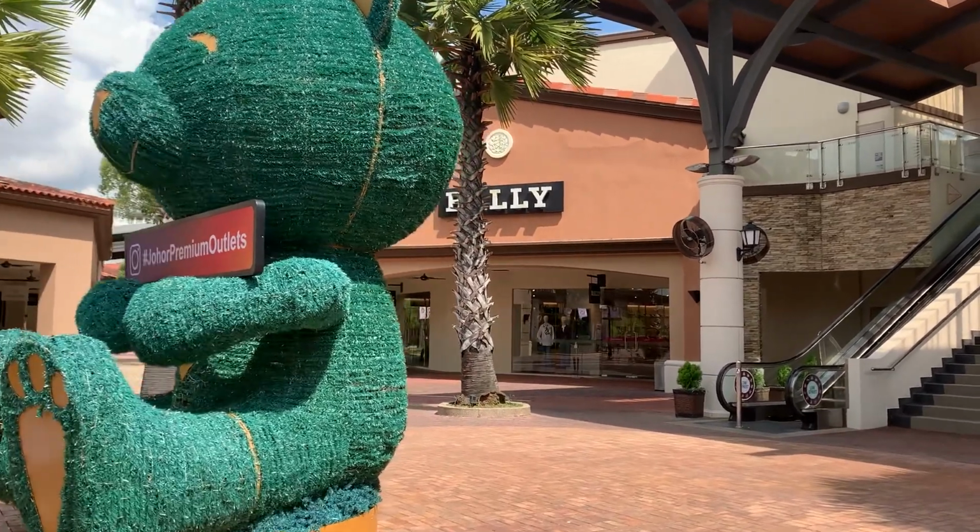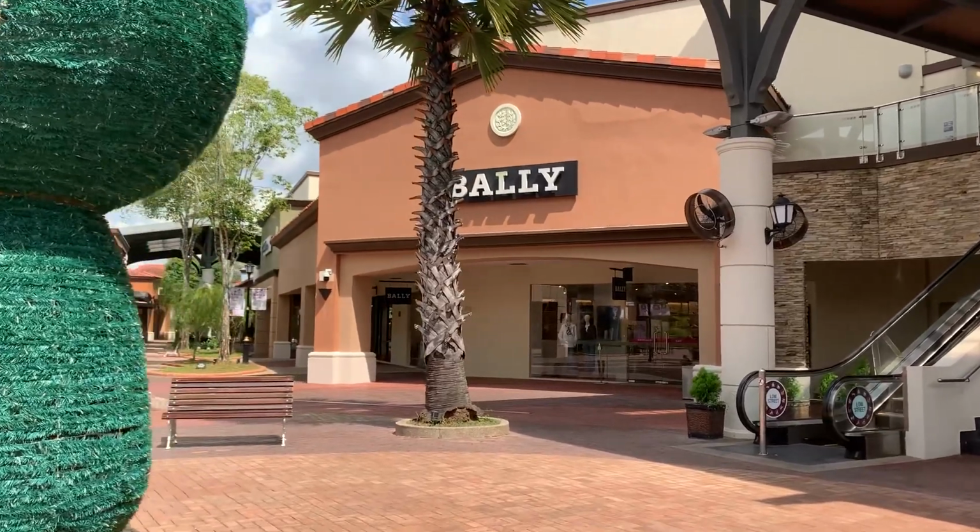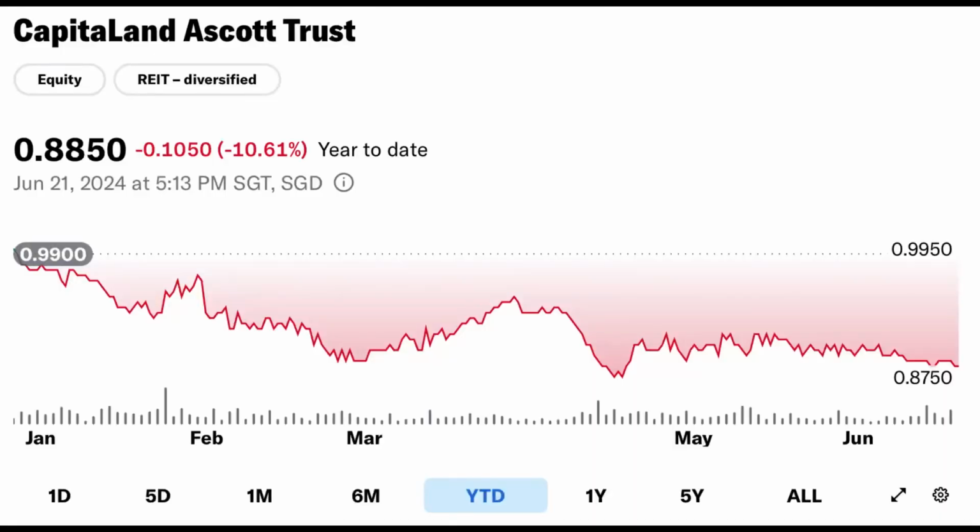Typically, I stick to dollar cost averaging into quality REITs, but the market downturn in REITs has dragged CapitaLand Ascott Trust's share price down more than 10% year-to-date to below 90 cents. This presents an attractive opportunity that's too good to pass up.